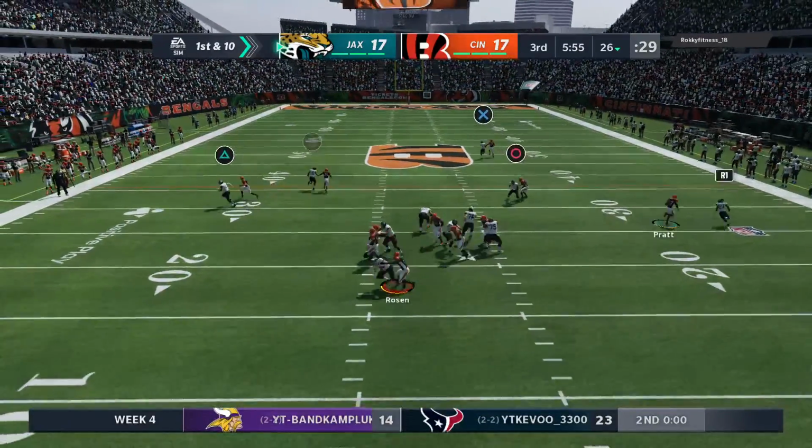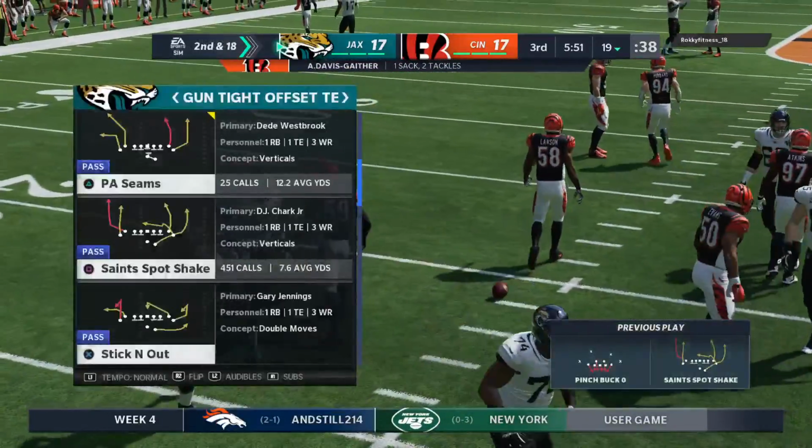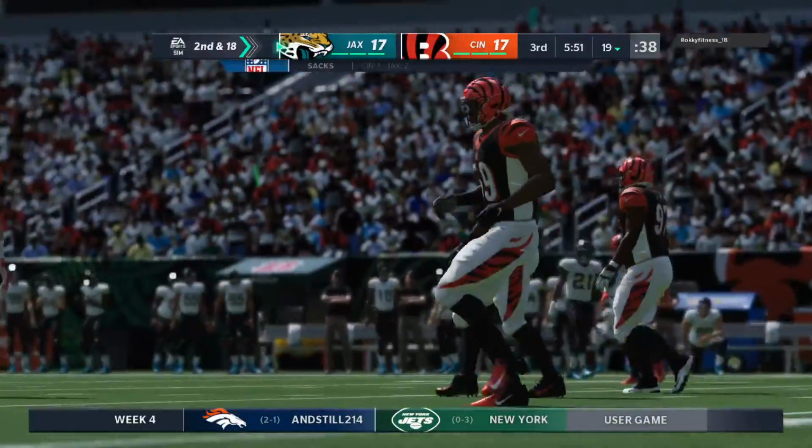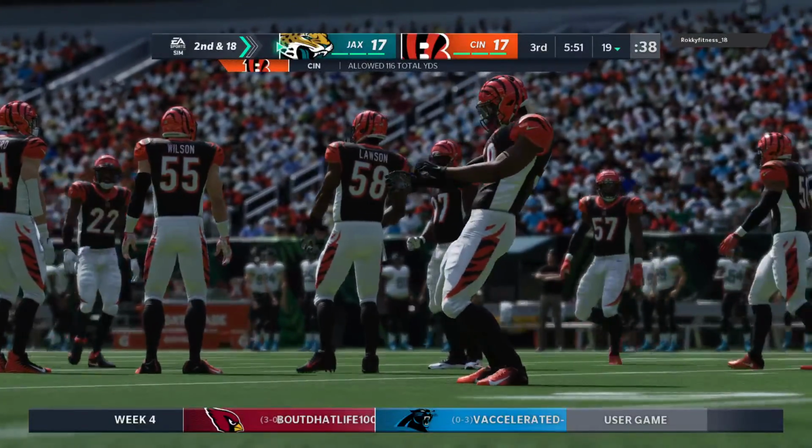Throwing now, Rosen on first down. The Bengal pressure gets him that time. Down he goes. A loss of 8 yards. Man, he got in there so quickly, Charles. What could the offense have done to adjust and account for that?